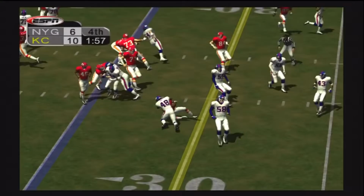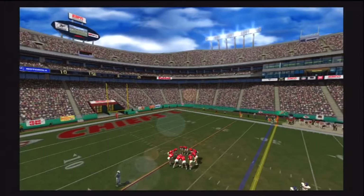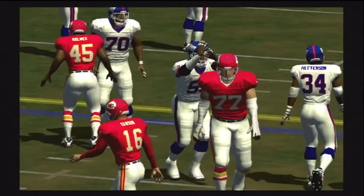This one would. The Giants take their first timeout. Third down and less than a yard. Ball at the Chiefs 29-yard line. Rips him down. The Giants will take a timeout. That's their second.